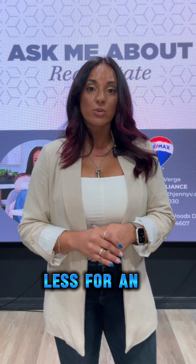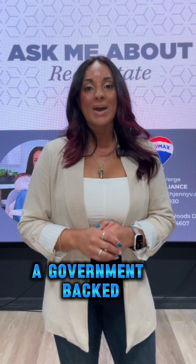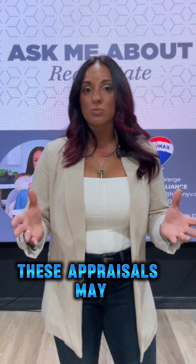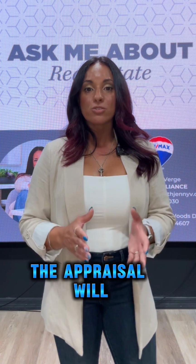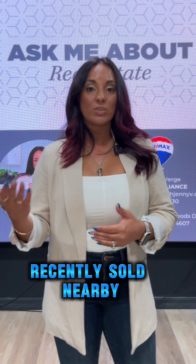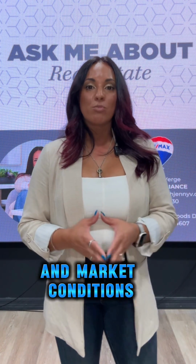Usually you can pay less for an appraisal if you go with a conventional loan, and you may pay a little bit more with a government-backed loan like an FHA or VA or even a USDA loan. These appraisals may cost a little bit more because government-backed loans require additional documentation as part of their appraisal. The appraisal will take into consideration the location of the home, homes that were recently sold nearby, the condition of the home, the square footage, and lot size and market conditions.